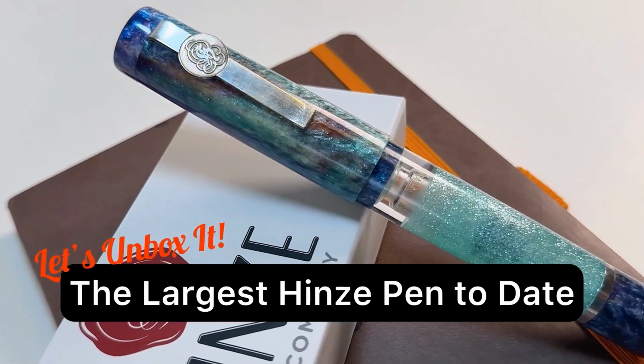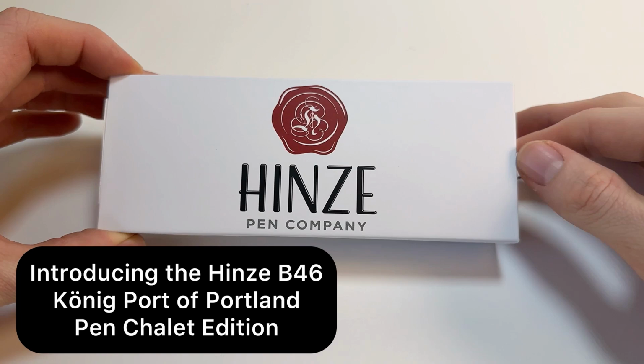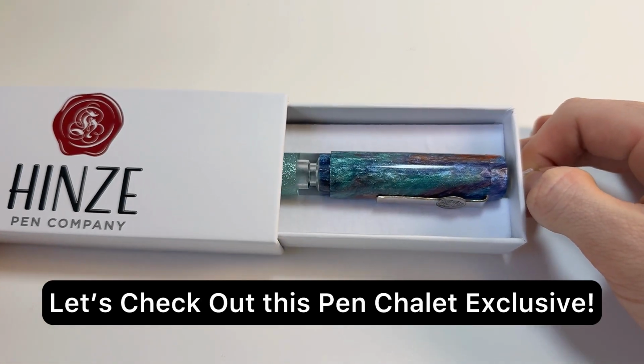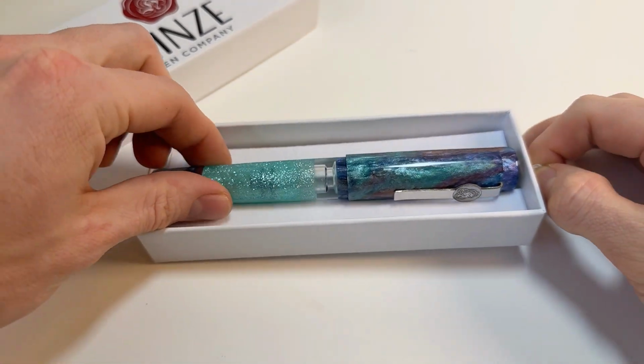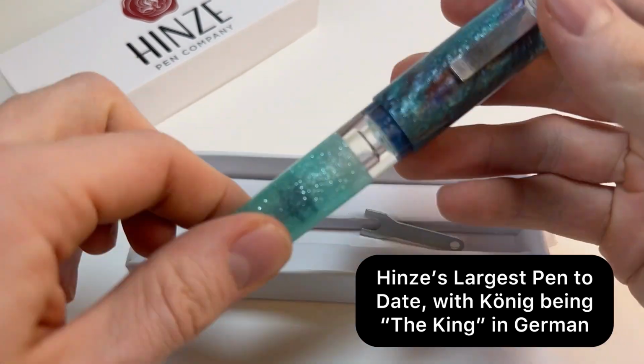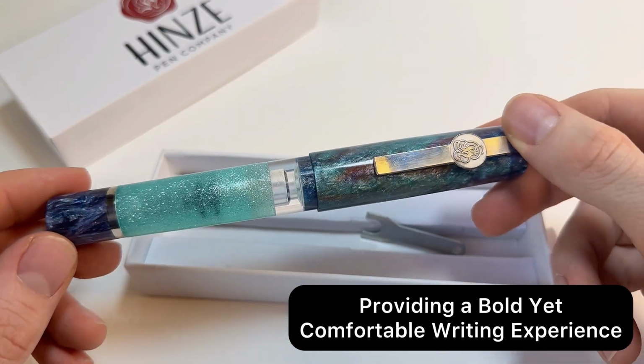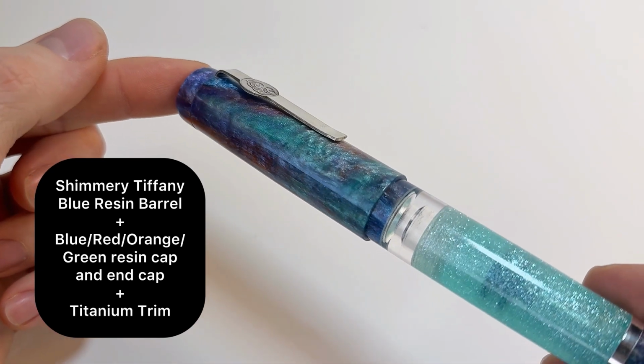Join me for today's unboxing of the largest Hinze pen model to date. Let's take a look at the Hinze B46 König Port of Portland Pen Chalet Edition fountain pen. König means the king in German, which seems very appropriate since this is a really large pen compared to other pens I've seen come from Hinze.